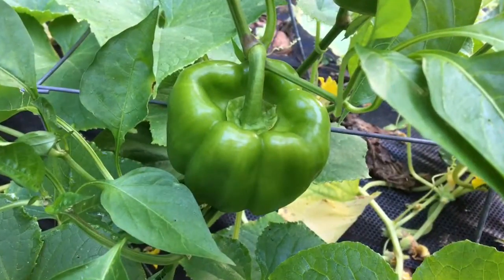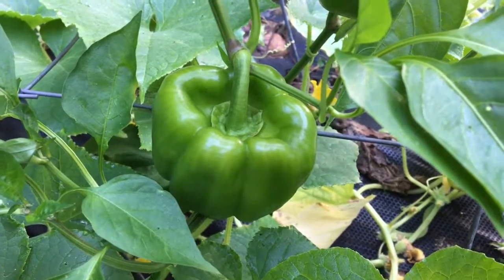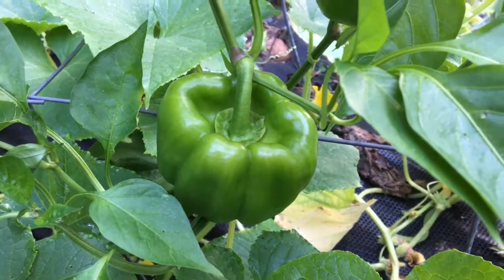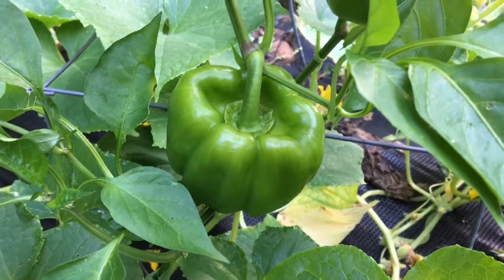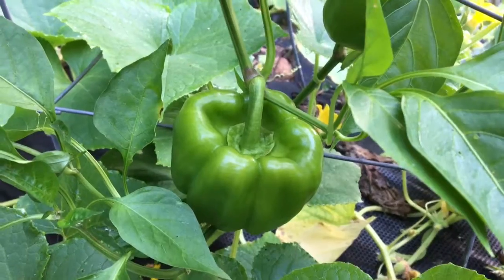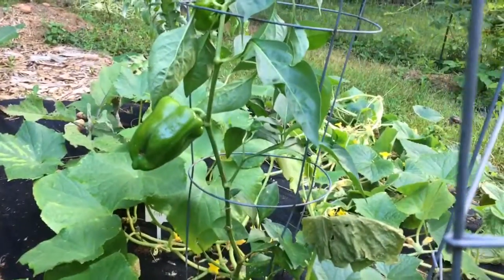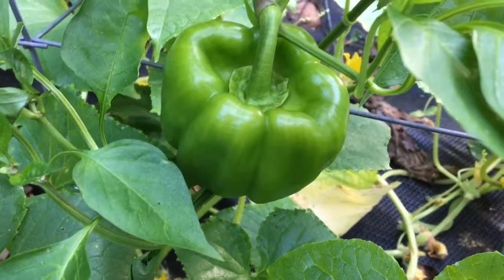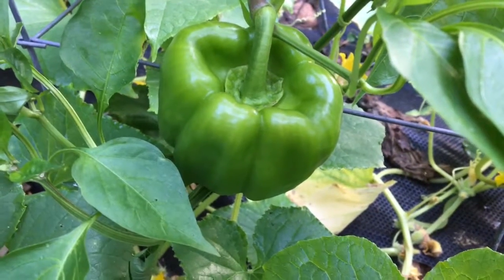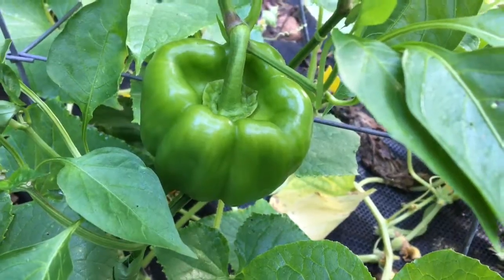I have plenty of nice big peppers, but I'm not going to harvest any because I've still got some on the counter. And if you leave these, they actually turn color. I think this one's orange. I know the other one is yellow. So I'm trying to leave them. It's hard because you know this perfect green pepper is going to taste good, and if you leave it on the vine and it gets bugs in it, then it's ruined.